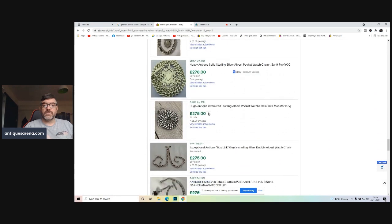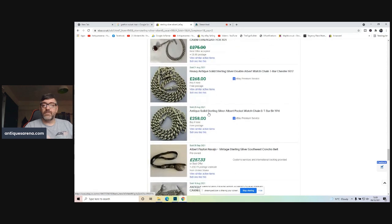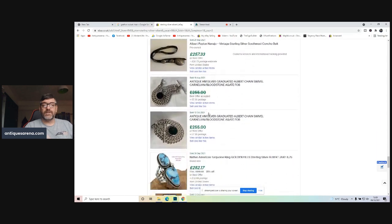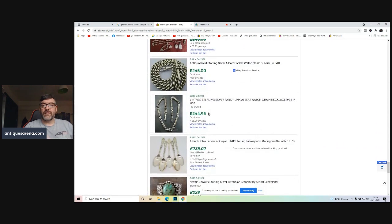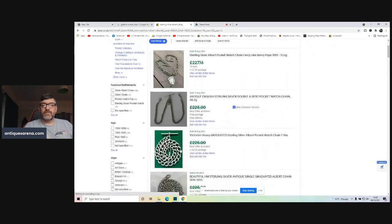But look at the money on Alberts now. You wouldn't think it. Wouldn't you consider silver as well? I don't know, 30, 40 pence a gram. It's about 10, 12 pounds an ounce, $15, $16 an ounce. They are crazy, crazy money. Look at that. An Albert watch chain from 1988, 17 inches long, £250. But you can see the money.